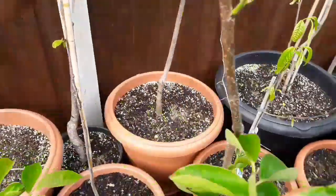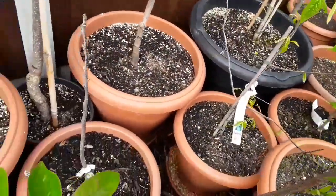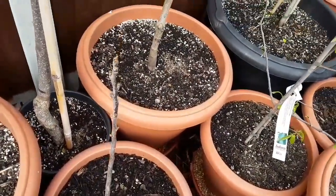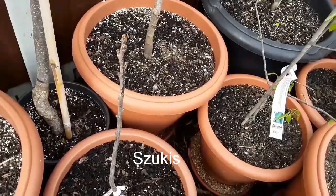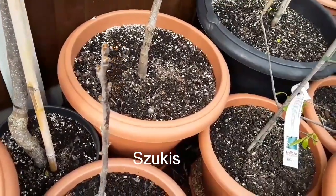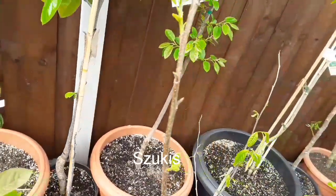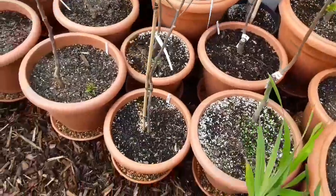Tucked away behind there is a Zuki, another one that seems not keen on leafing out at all. The buds don't look dead yet, but I would have expected them to have broken through into green. Certainly I'm having some troubles with the bare root persimmons.